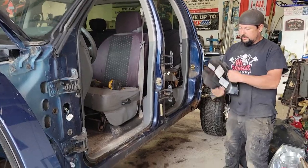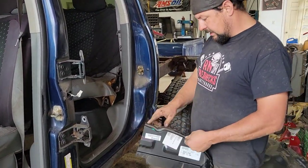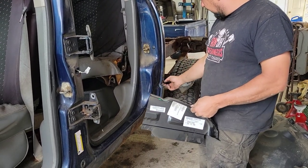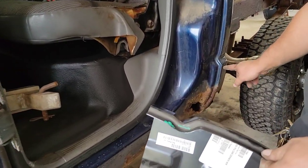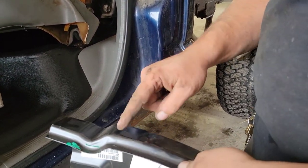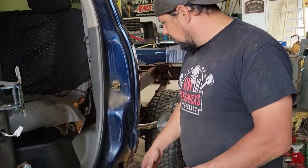Here's the new cab corner. We don't have to really use all of it. They give you enough to go up above the body line in there. I think we really only need to go in down here. I usually like doing it on this line because it's on a curve there, so when you put your weld in, you can grind it and smooth it in. Let's Bondo.